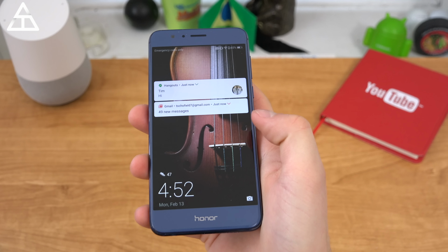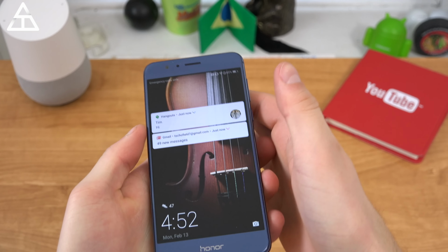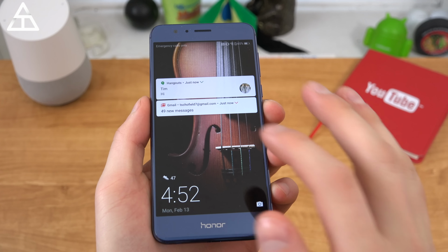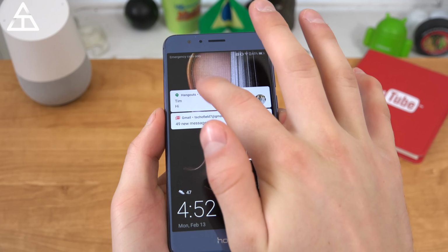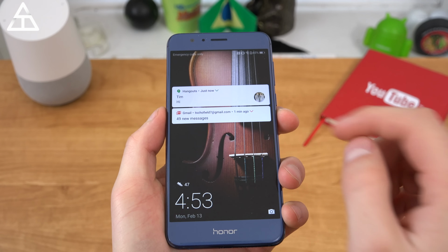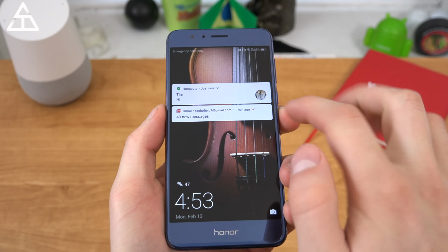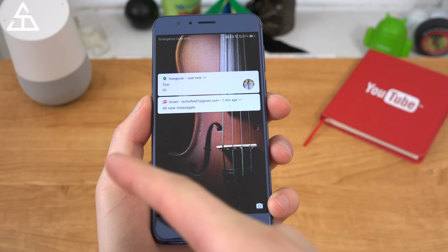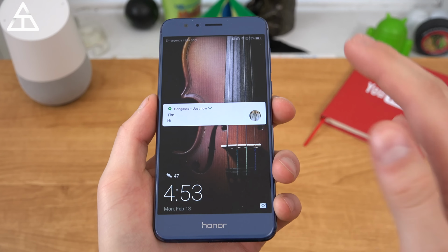Notifications on the lock screen are also different, and they are improved, however not completely fixed just yet. So you cannot expand or contract any notification, and you'll see if I try and swipe down, I can't do quick reply, which we'll talk about in a second. However, I can now swipe away notifications, so swiping a notification doesn't actually open it anymore. So if I swipe it away, it goes away.